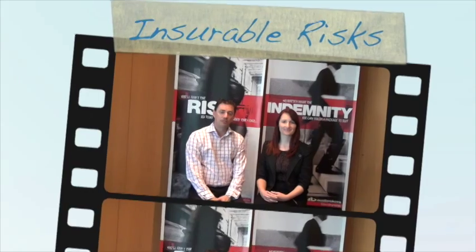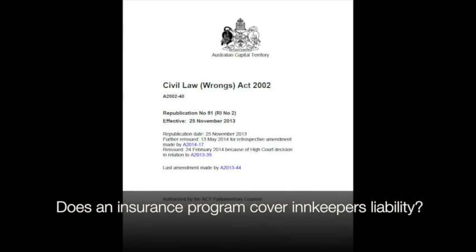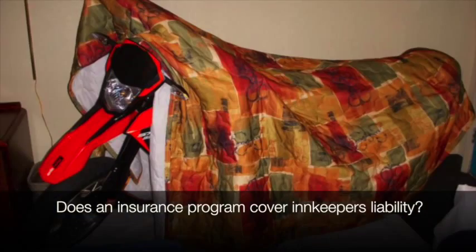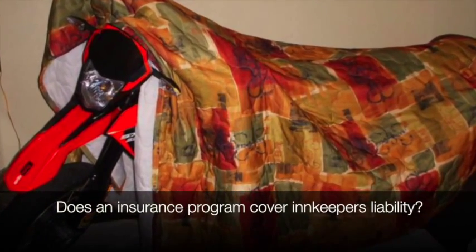My name is Mark O'Reilly from Hamilton and today I'm here with Susan Jackson, Senior Risk Manager, and today we're going to be considering the Innkeepers liability. So does an insurance program automatically cater to allow for Innkeepers liability? No, the insurance program needs to be tailored specifically to cater for this unique exposure for accommodation businesses.